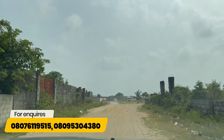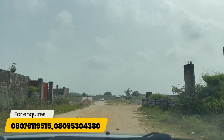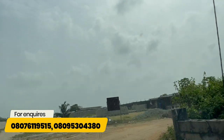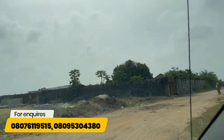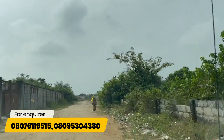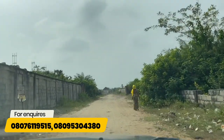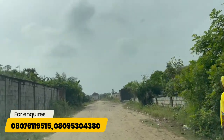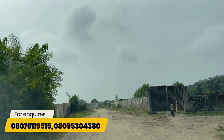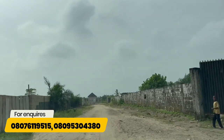Those were part of the things that taught me quite a lot of lessons in my real estate journey, in my career as a realtor, and formed some of my decisions why I don't sell some properties for some developers anymore. All right, yeah, moving on. Okay, so yeah, the road was still en route to the site.